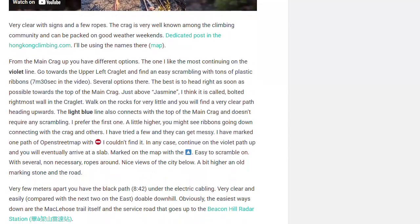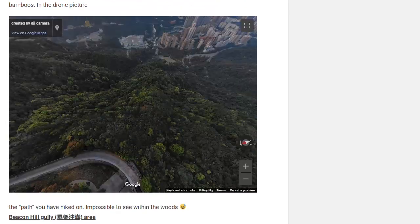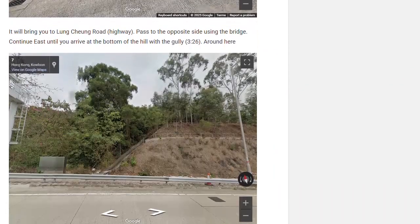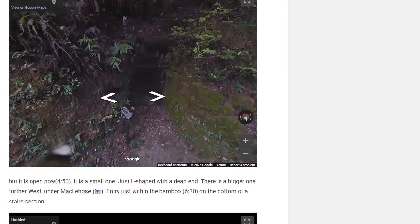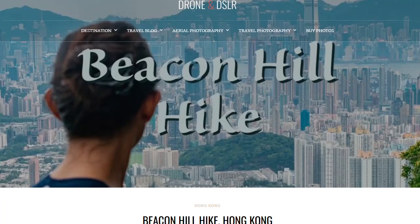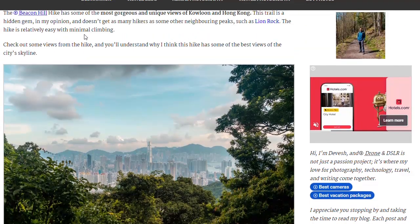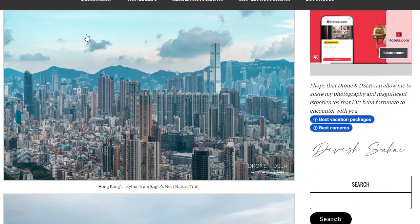Beacon Hill is one of Kowloon's most quietly majestic peaks. It's rich in history, ecological value, and panoramic drama. Rising to 457 meters, it is the 71st highest hill in Hong Kong, nestled within Lion Rock Country Park, and offers a compelling blend of natural escape and urban symbolism.